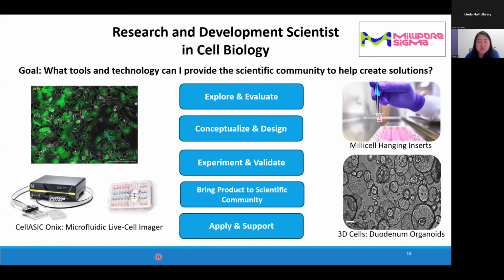Just some examples here of products that I support. We have a CellASIC ONIX, which is a microfluidic live cell imager. And you can see here through this video that these were cells growing in real time, and you can see the cells splitting. These cells are labeled with the GFP fluorescent probe.